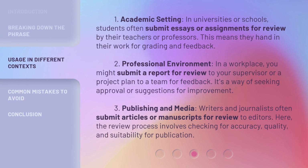1. Academic setting. In universities or schools, students often submit essays or assignments for review by their teachers or professors. This means they hand in their work for grading and feedback.